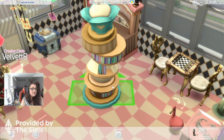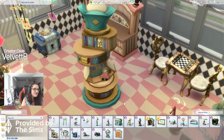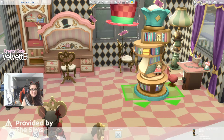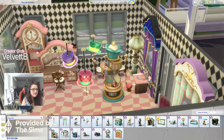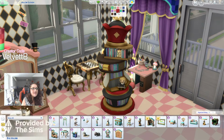Oh, look at this. I assume this is a bookshelf. So this is the Queen's Curio bookcase. This delightful Tower of Tales is a fantastical feast for the eyes, perfect for storing your Sims' most peculiar and prized literary treasures. It has the crown on top, and I love that it's just like chaos with the shelving. It's all sort of angles and everything like that. Oh, yeah. I'm going to have to move these hats out of the way so I can see things properly. Here we go. What colours have we got? Pinks, whites, blues. That is so pretty.